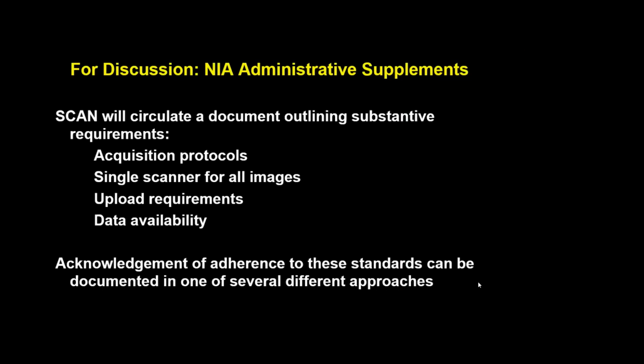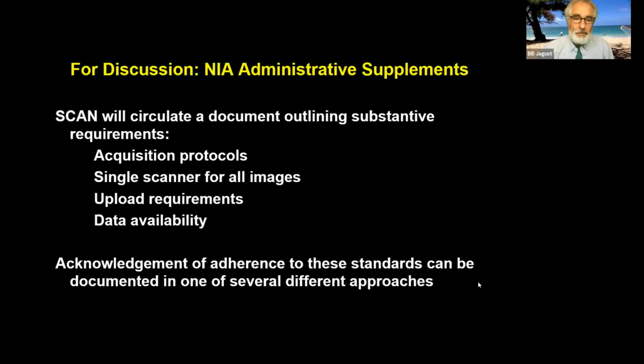Victor Henderson, will there be procedures to de-identify scans, specifically algorithms to prevent facial reconstructions from images? Yeah, so that's another issue we're working on in ADNI. The short answer is almost certainly there will be. Precisely how we're going to do it, we don't know.